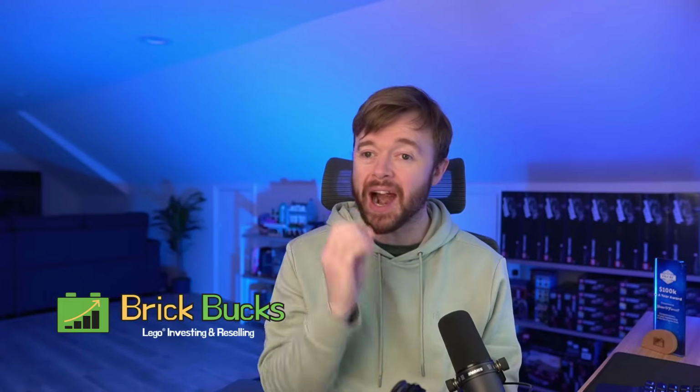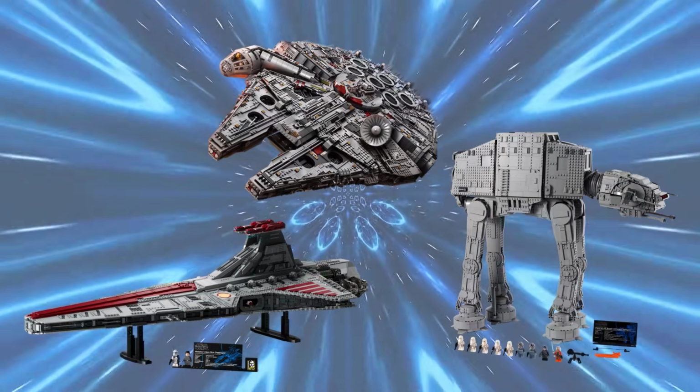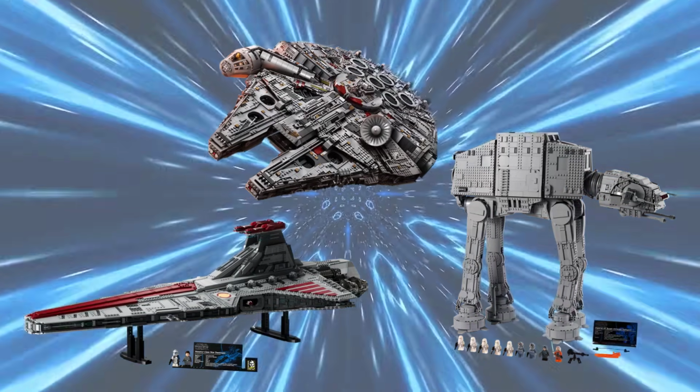Star Wars Lego sets are beloved all around the world, but arguably there is a sub-theme in the world of Lego Star Wars that is the most beloved. There is a series of sets that fans just go crazy over, and I'm talking about the UCS Ultimate Collector Series Lego sets. These are those really large, really expensive Lego Star Wars sets.